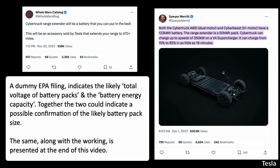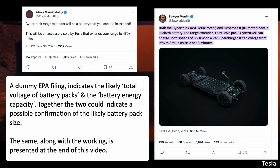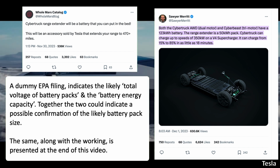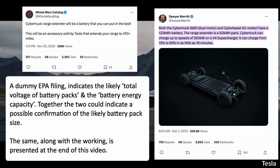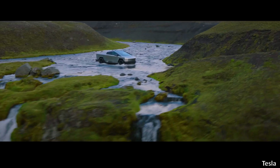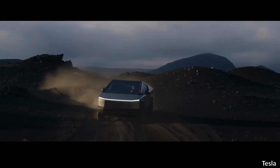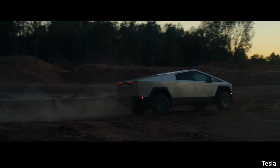The battery pack is likely to be 123 kilowatt hours, and the range extender is supposedly adding another 50 kilowatt hours if optioned, taking that 320 to 340 miles range of the top two trims to 440 plus to 470 plus miles. These are both specs that are not officially disclosed or confirmed by Tesla. Its DC charging too could exceed the reported 250 kilowatts when it finds a V4 supercharger. That 250 was a disappointment, as we stated in the previous video.